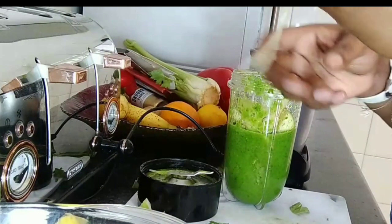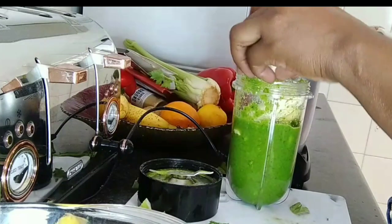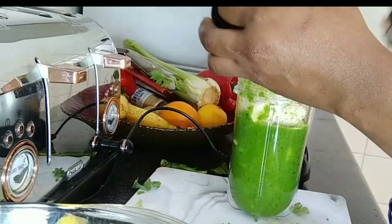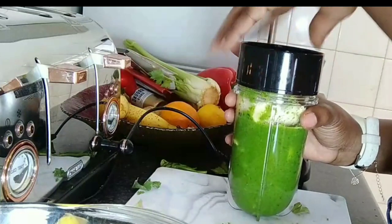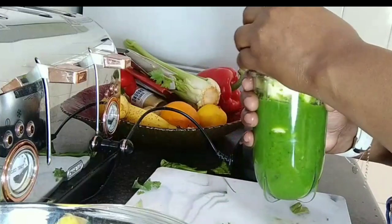Now, I did have someone, have I said this already? I don't think I have. A good friend said to me, bananas bloat me out. What can I replace that with? Just stick to the, you know what I say, stick to the avocado.